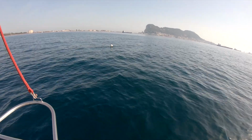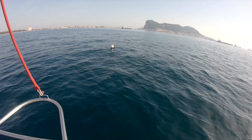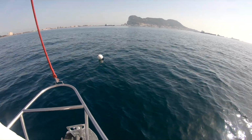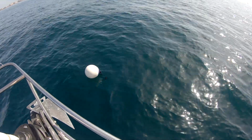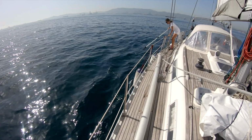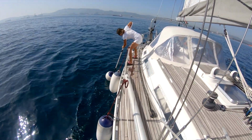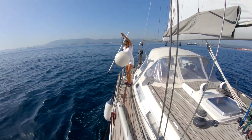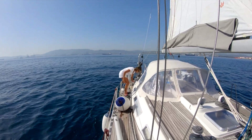I have done these exercises before on our previous sailboat, but this one was way smaller. So I need to practice, but with a fender. We wouldn't throw the captain overboard, just for the fun of it, of course. Perfect. Le moteur est coupé. Yes! Very nice. Very, very nice.